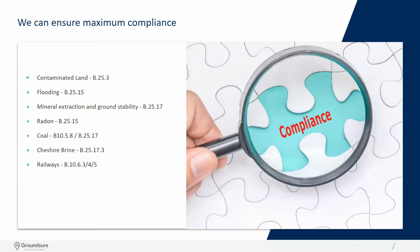When putting this report together, our main focus was to ensure maximum compliance for conveyancers, especially against the Law Society practice notes, but also against the Council of Mortgage Lenders handbook. So we ensure compliance with many risks commonly found in UK property transactions, and that covers everything you can see on the slide: contaminated land, flood, mineral extraction and ground stability, which is becoming a more prominent issue in the UK at the moment. A radon check, so you don't have to get a separate one as well. There's also coal mining, Cheshire brine and railways, which I'll go through in a bit more detail in a second.